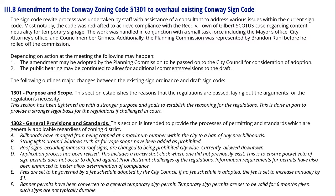In 1302, the general provisions and standards, this provides the processes of permitting and standards that are generally applicable regardless of the zoning district. First and foremost, in the existing ordinance, billboards are capped at 32 maximum inside the city. This changes it to where there would be no more billboards. If a billboard falls down or is destroyed, it couldn't be replaced. So it changes from a cap, where if one is taken down it could be put somewhere else, to an outright ban. It doesn't mean that they go away. It just means that over time, they will eventually go away as they deteriorate or are torn down.